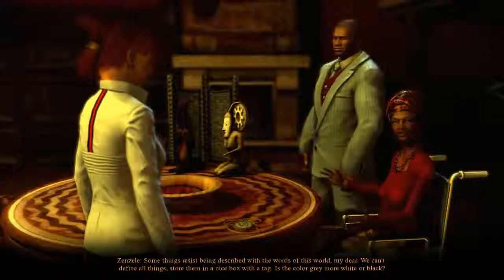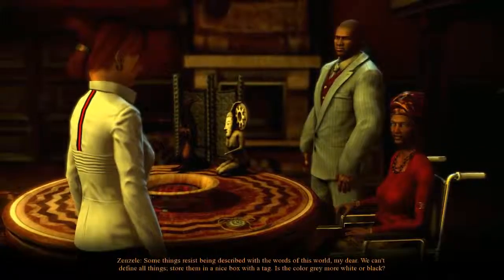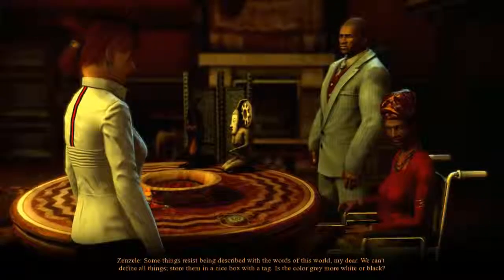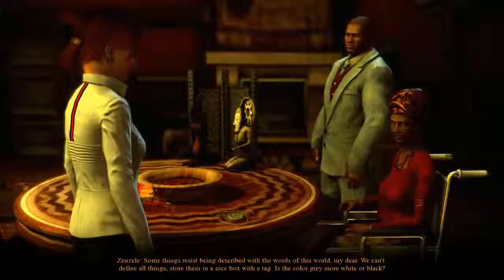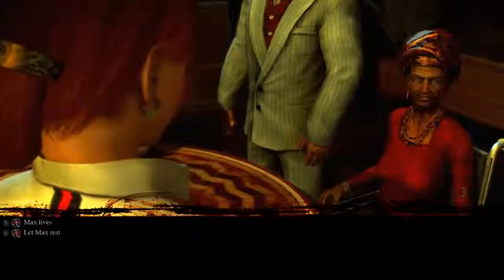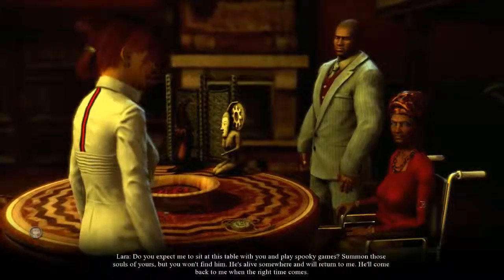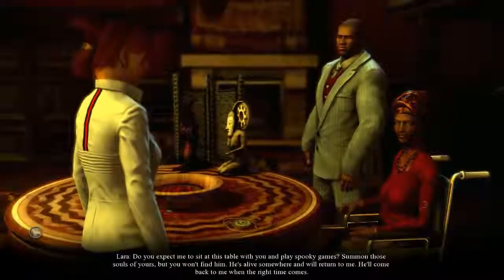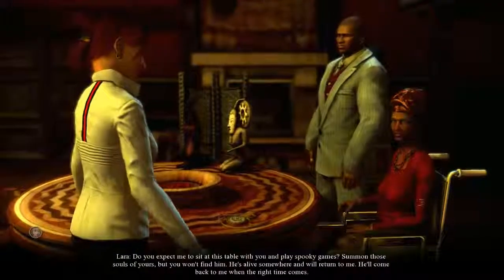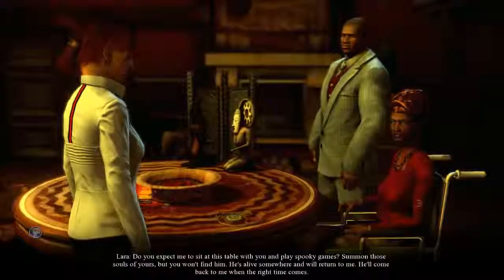Some things resist being described with the words of this world, my dear. We can't define all things, store them in a nice box with a tag. Is the color gray more white or black? So how do you decide? Do you expect me to sit at this table with you and play spooky games? Summon those souls of yours, but you won't find him. He's alive somewhere and will return to me. He'll come back to me when the right time comes.